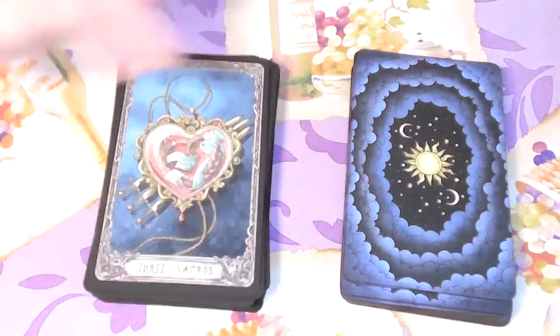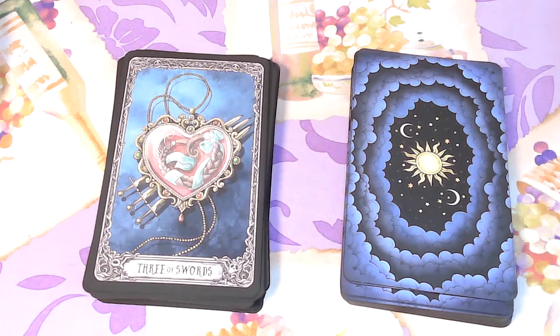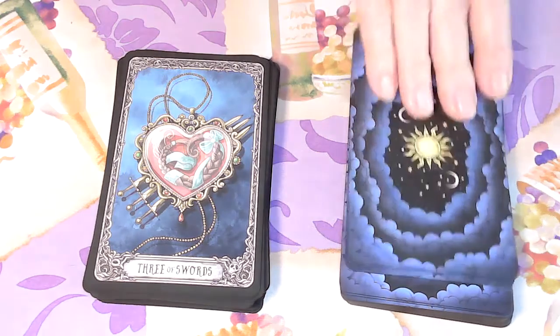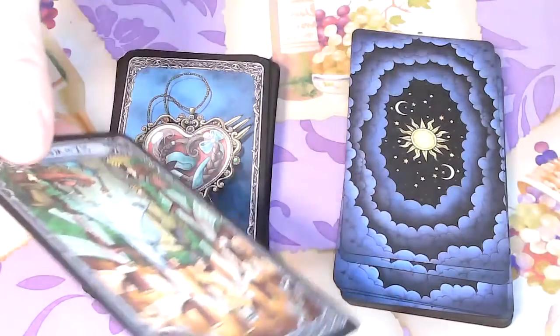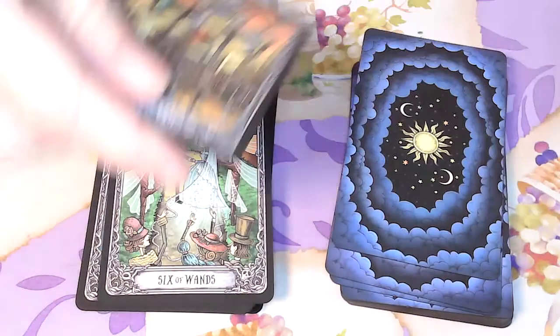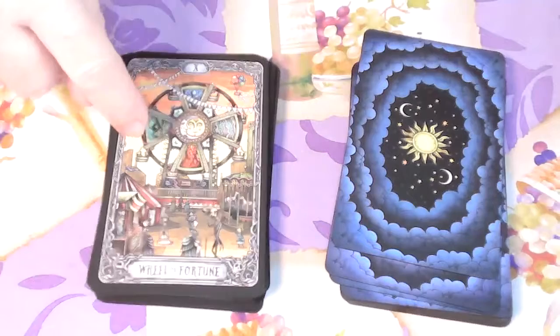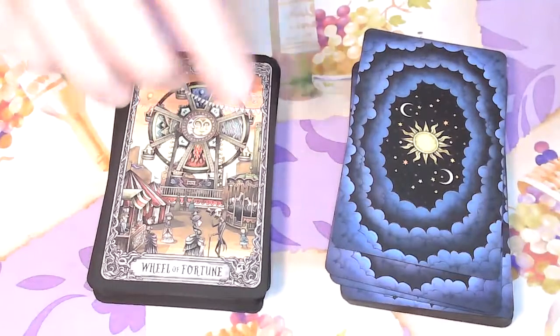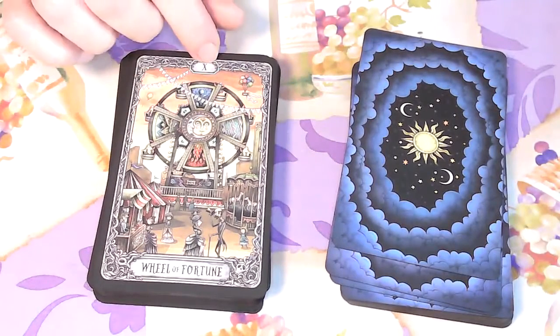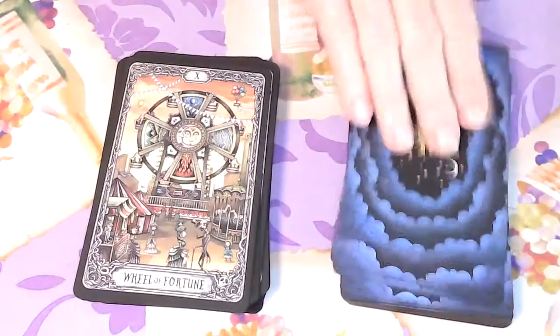This is an interesting one, right? So it's going right through the locks of hair, right? You can read that in many ways. 6 of Wands, very similar. Here's another one of my favorite cards in this deck, the Wheel of Fortune. To me, something wicked this way comes. If you've never read the book or you've never seen the movie, Ray Bradbury, this is a wonderful card. It just looks like it.